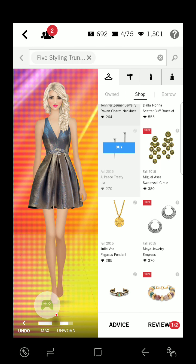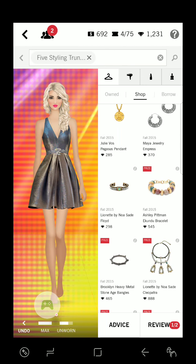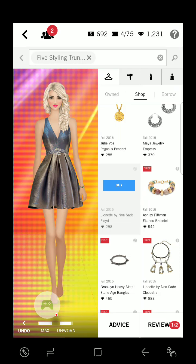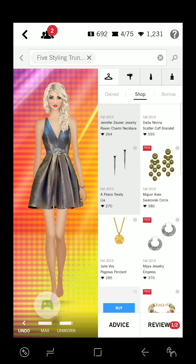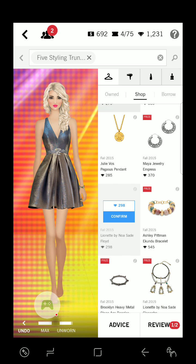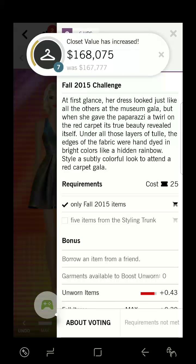And let's see. Okay. You're probably saying, well, if you hate this game so much, why are you playing it? Well, I don't hate the game. I just hate the way some things are done in the game. Oh my gosh, am I close to it yet? Okay, one, two. I bought earrings, right? Three. I'm buying this stuff, I'm never going to wear this stuff again. I'm not going to throw this stuff on my model. I just want to show you how pathetic this is.